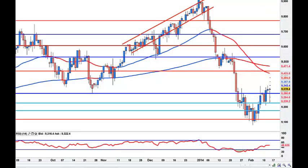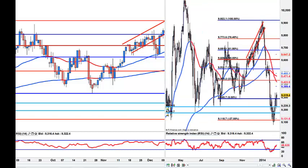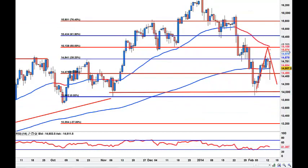Ooh, that's a bit of a spinning top. But the Nikkei is good, just if that starts failing, then that could drag the Dow down.